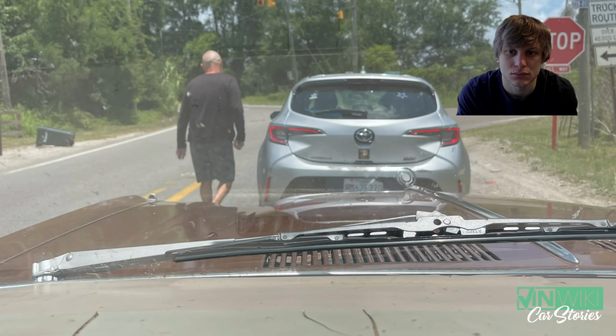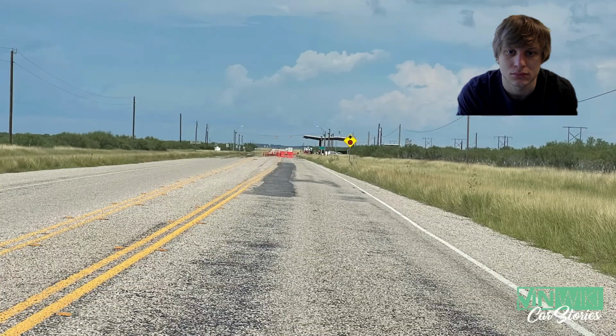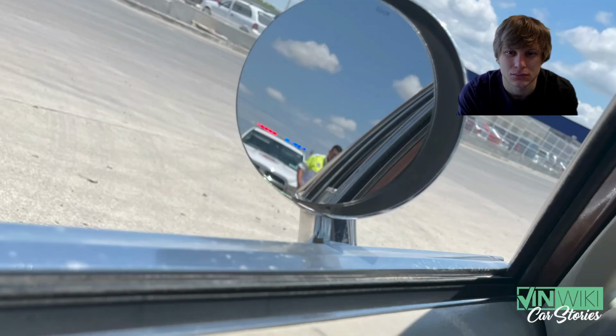And then the van gets pulled over. I pull over behind the van. They pull off to the side. I pull off to the side. In normal fashion, you want to take a photo of the event, and I took a photo in the mirror of him pulled over in the van by the police. And I sit and wait.